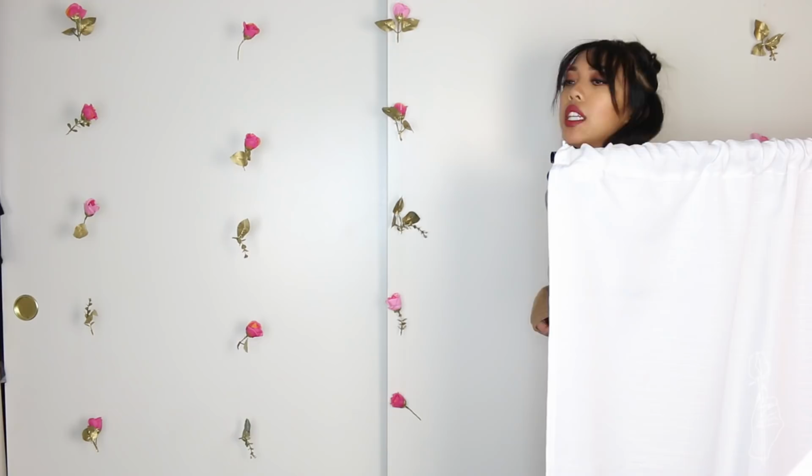Look, it matches the color of my legs. I feel funny. I just feel like a little naked bean or something. Like, I just feel totally naked right now, but I'm not. It's just because it matches my skin tone so well. Okay, anyways, back to the haul.